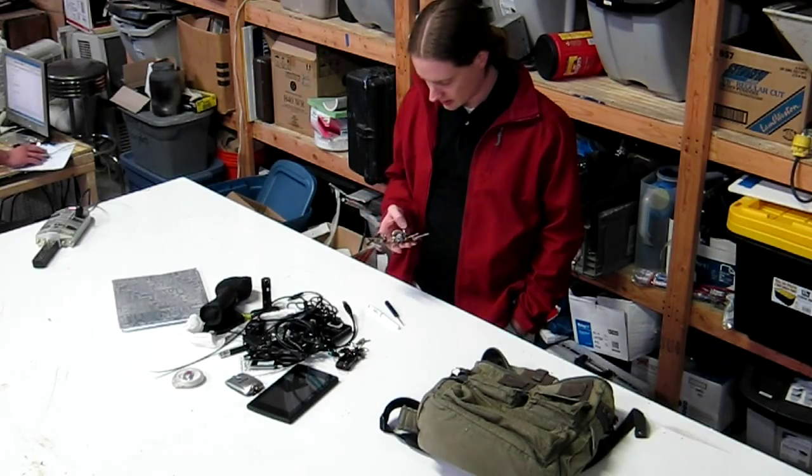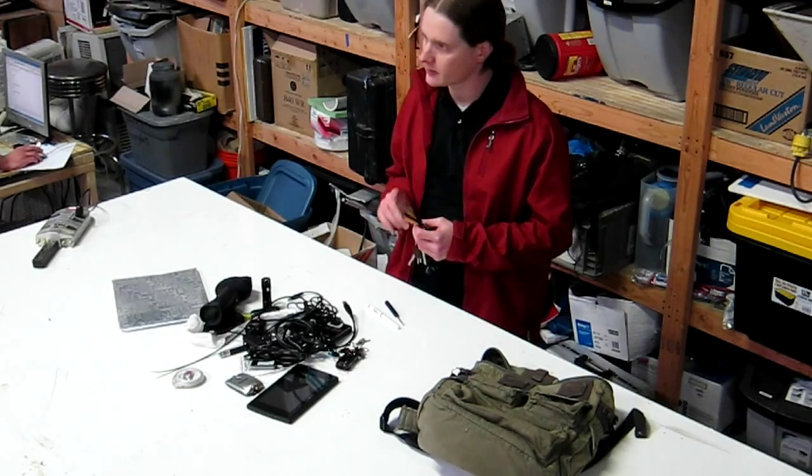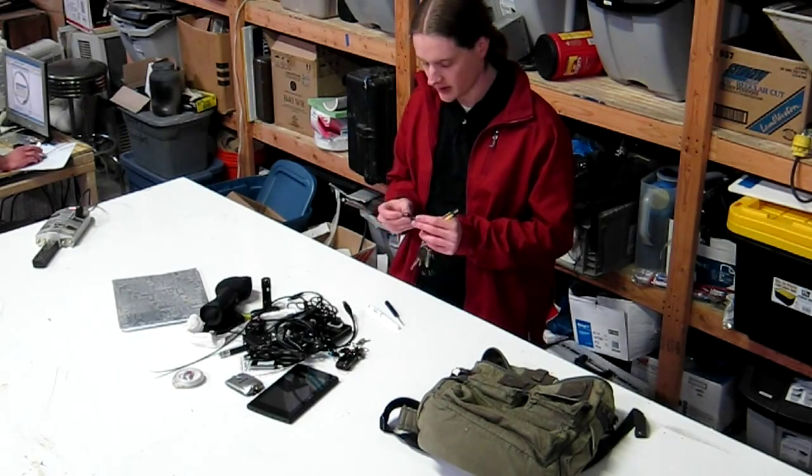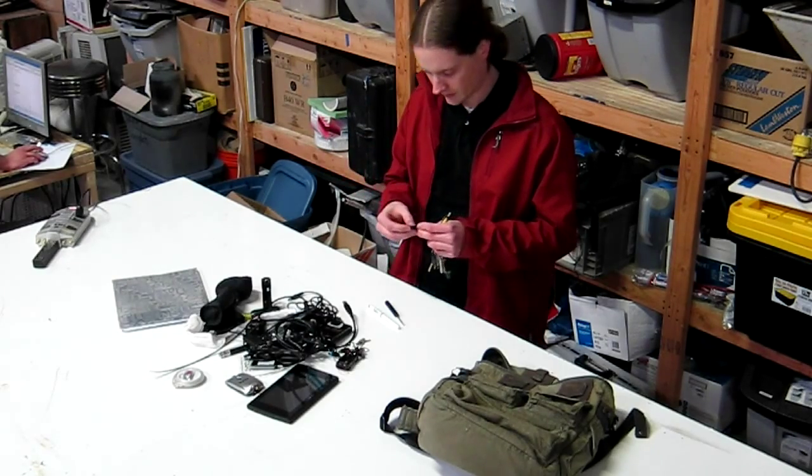Then I've got my keys that have keys. It has a thumb drive. It has a micro USB adapter on it. Micro SD to USB. Yeah.